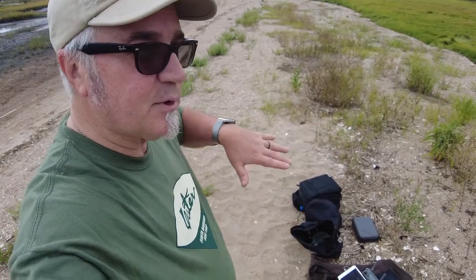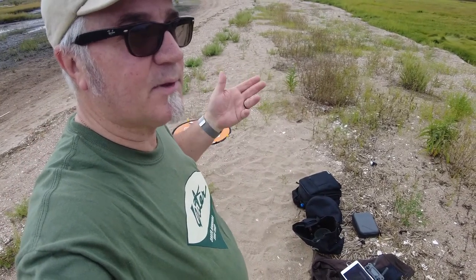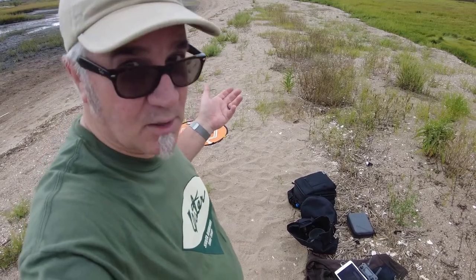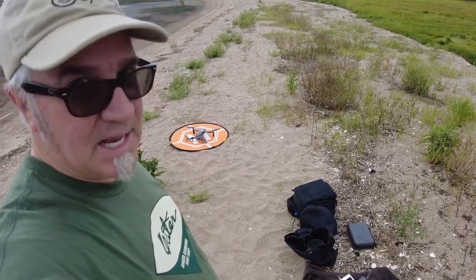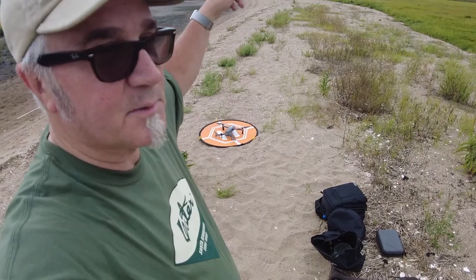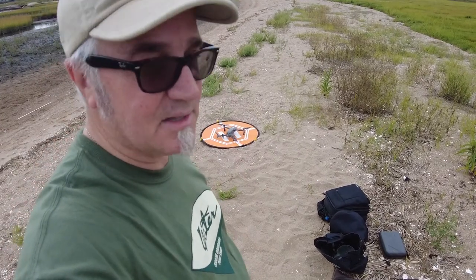It shows you a map view of the area, your track lines, and your speed, and you set how high you want to fly. Each picture is 20 megabytes. There's 90% overlap between pictures so it can construct the terrain, and you just let it go. It should take off by itself, fly to the first waypoint, fly the routine, come back and land exactly where it took off without you having to touch anything.